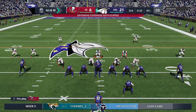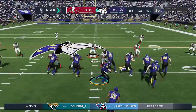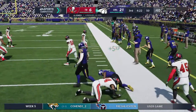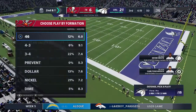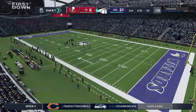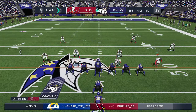Back-to-back good plays have them on the move on first down. Jones. Give him 9 on the carry that time, and they're set up with a 2nd and 1. Well, you certainly have to give a little credit here because they're playing this game now at their pace. This is ball control football, sustained runs, taking their time, and making it work.